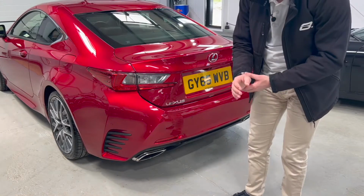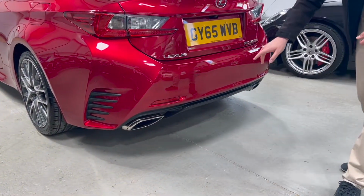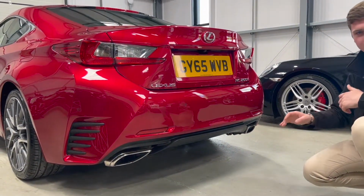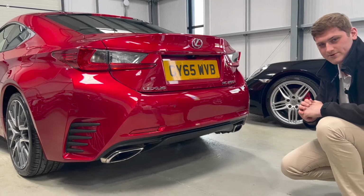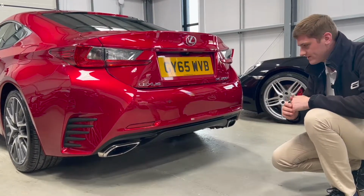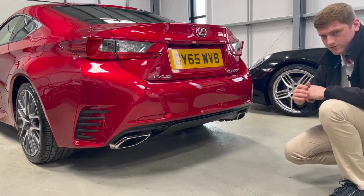It's quite a nice design car, and then you've got these fins down here, and being the RC200T, you've got the actual exhaust pipes on either side. So with the hybrid cars, you don't see the exhaust pipes because, being a hybrid and trying to be clean, they hide the exhaust pipes, but this one's got the more sporty look with a bit of a diffuser on the back as well.